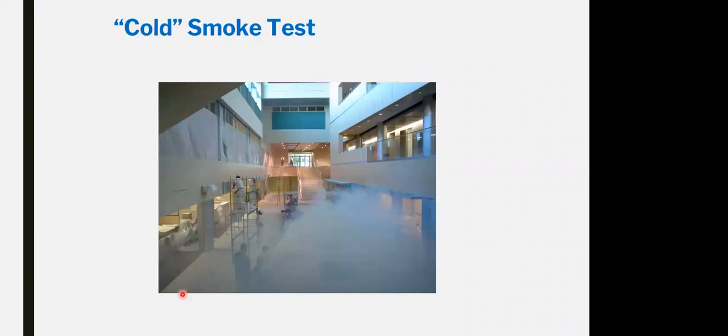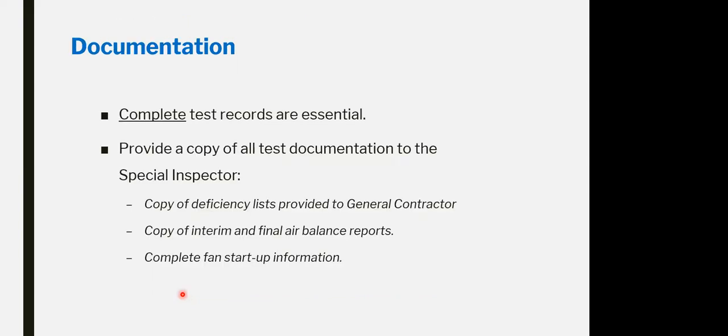Simulation for the smoke test by the cold smoke generator for the test. Assuring the smoke extraction and making a simulation with smoke test extraction. Checking the barriers. If you have smoke curtains, dropping the smoke curtain to control the smoke. Documentation for the test, providing a copy of all the documentation for the test. Copy of the interim and the final air balance report.